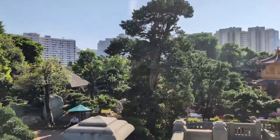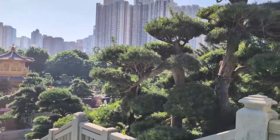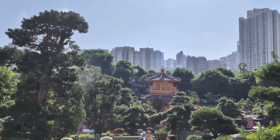Nan Lian Garden is a meticulously designed classical Chinese garden, perfect for leisurely walks. It's a quiet oasis that contrasts with the hustle and bustle of the city.